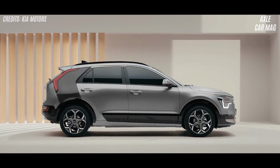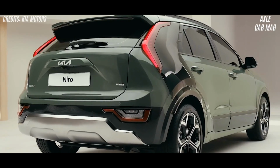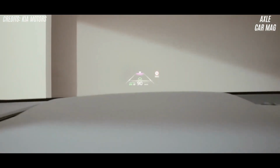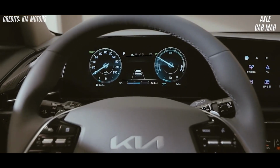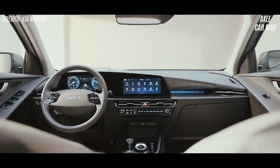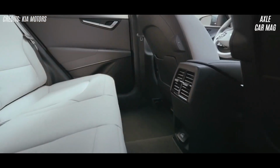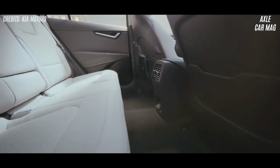The 10.25 inch panoramic display combines the infotainment screen and digital instrument cluster. Below this is an integrated infotainment screen and climate control buttons. Also in the center console is an electronic dial type shift lever, a huge cup holder tray, and a wireless smartphone charger.